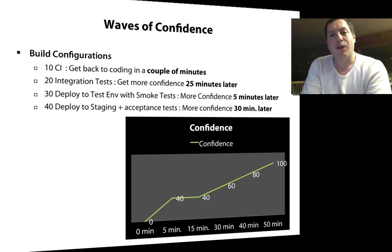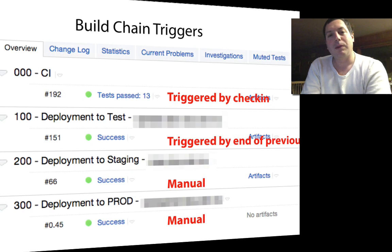Instead of having either 0 or 1 that the code works, I have a grayscale where the code is working in terms of unit tests, and then the code is working in terms of integration tests, and then the code is working here and there, and each one of them gives me one more, I want to say nail in the coffin, but that's a negative. One more rose in the rose garden. Okay, kind of weird. It's late. And that's kind of the point, that I want developers to be able to get back to coding quickly. And the best way to achieve that is to have automated triggers between builds.